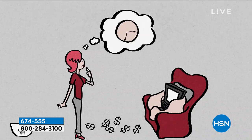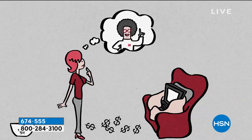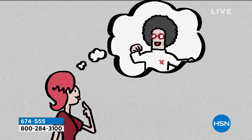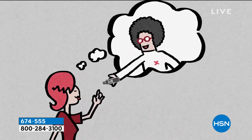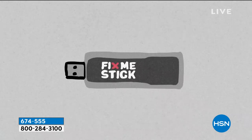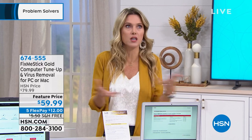So think of antivirus, Valerie, as kind of like brushing your teeth. You do that a couple times a day. But then you run Fix Me Stick a couple times a week, and it's like going to the dentist to get that deep clean. This is that deep clean that brings that computer back to life. I love that, because a computer is an investment. Absolutely. We can spend thousands of dollars on a computer, and maybe that investment was just a couple years ago, and you're like, oh my gosh, why is it running so slow? Why is it not working very well?